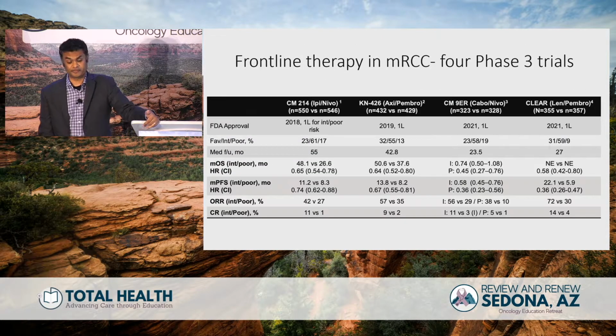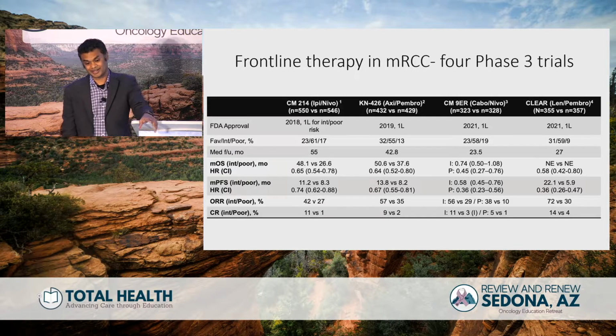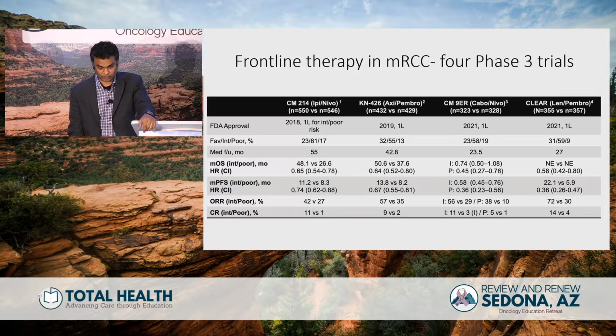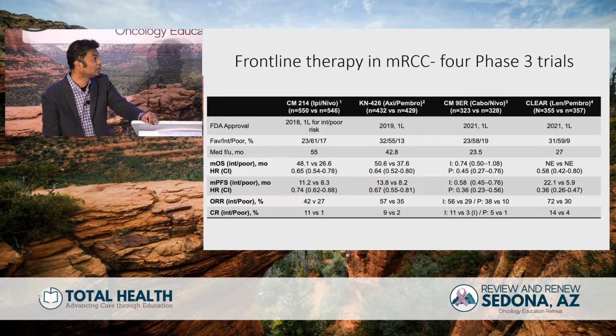There are actually 5 frontline therapies that are approved for renal cell cancer right now, but 4 that are more commonly used. The one that's not listed is avelumab plus axitinib. But when you look across the board, all these treatment options tend to be relatively similar, some better than others, depending on how you slice and dice the data.